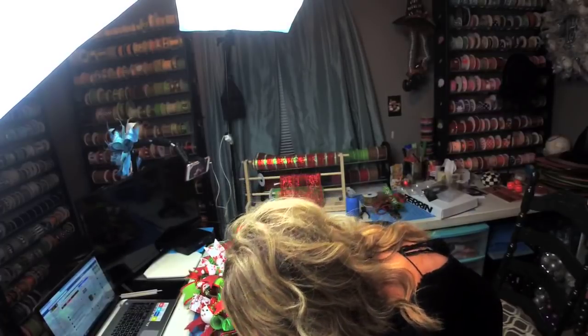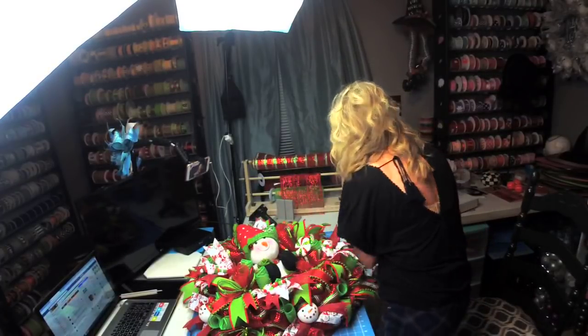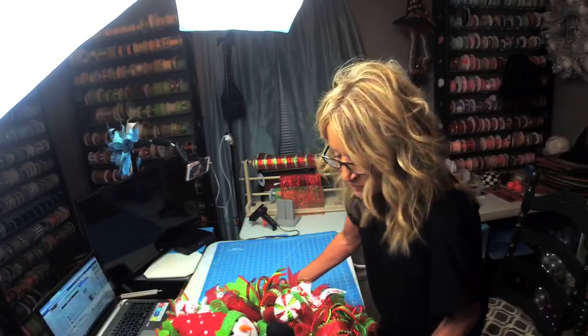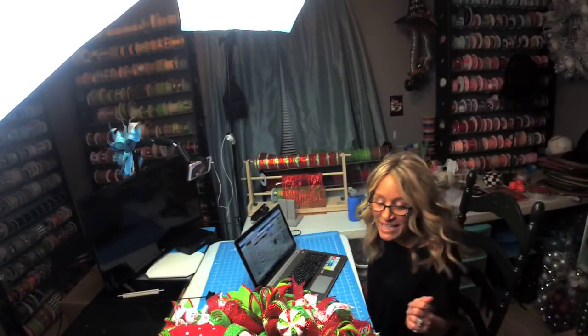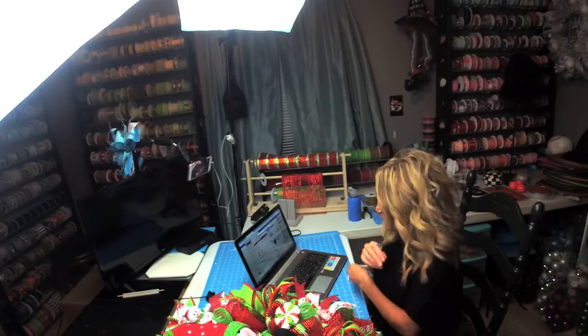I didn't price this out ahead of time because I didn't know what I was adding to it. As you can see, I just create as I go. Let me move this over here. And I'm all done. Yay. Isn't it cute? I really want him to sit up more though. We'll fix that though.